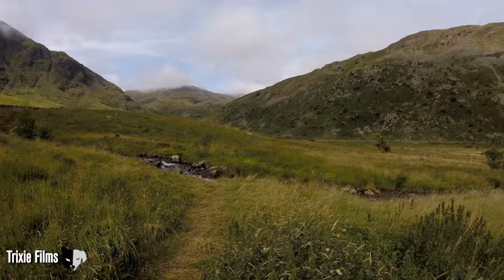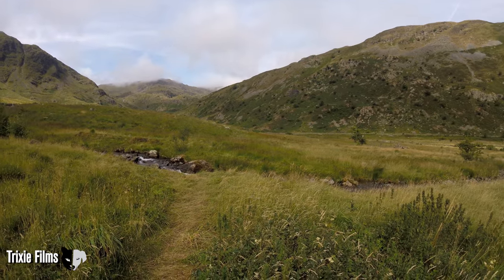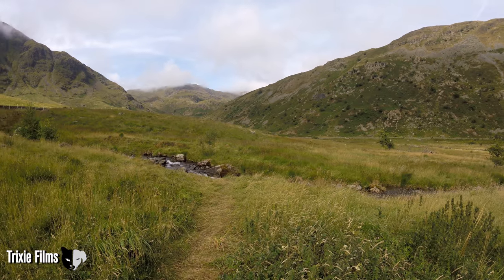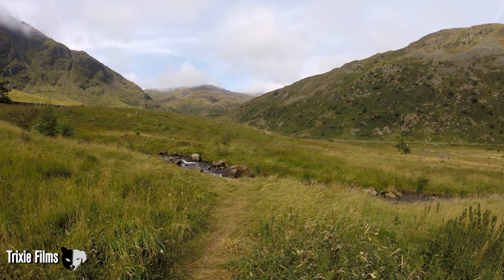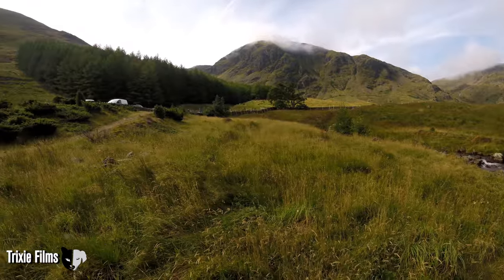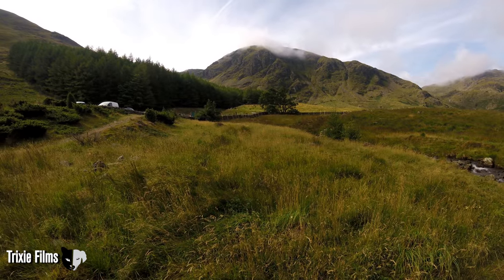Objective today is to climb up onto High Street, a famous Wainwright classic, and then go anti-clockwise onto Mardale Bell, and then cut across over to Harter, and then come back over that track there. If you can see it on this camera, yeah, you can.